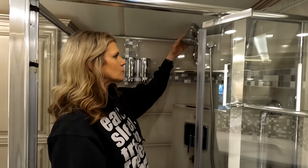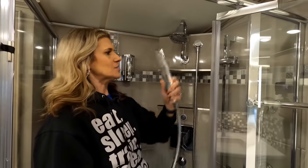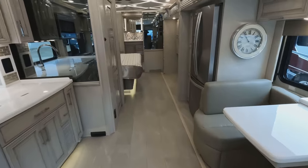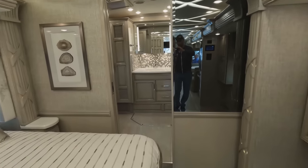You have your main shower head here, and then you have a removable one. We have this at home, which I really like. One thing I do like about it is the drain. You have the same drain on here, and it's all tiled out, which is very nice. Cool. Very cool.